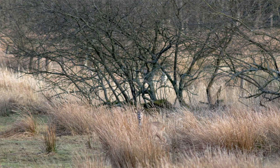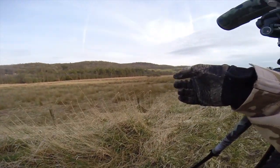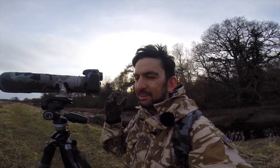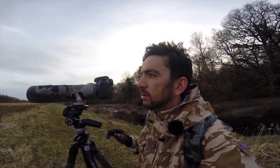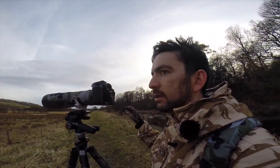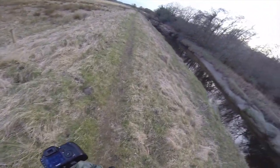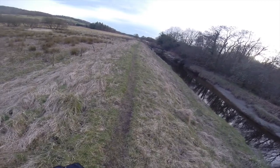The light's quite nice at the moment, and there's a tree behind it, and the deer is behind some of the long grass. It's like this, but it's more like reeds, and it's a bit nicer. This is all dead down here, so yeah, found them. I've found that you have more success if you walk as if you're not looking at them.